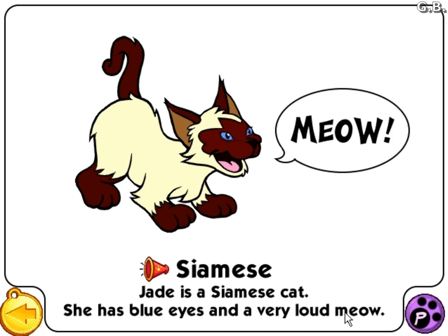Siamese. Siamese. Jade is a Siamese cat. She has blue eyes and a very loud meow.